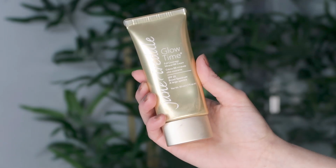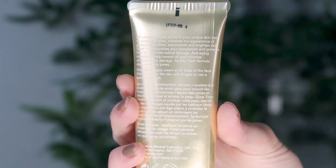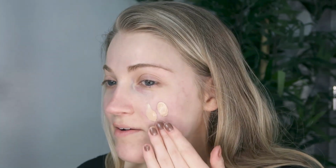So then I'm gonna go in with one of my favorite products, and this is the Jane Iredale Glow Time Full Coverage Mineral BB Cream. I have this in the shade BB4. I've done a whole video on this BB cream before. It is such a favorite of mine. I have loved this for quite some time. It's just so, so beautiful.